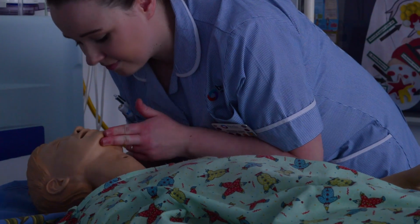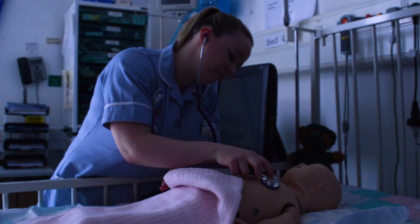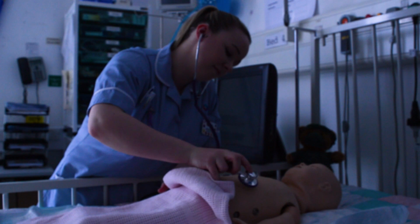I chose to do nursing because I've always wanted to help people, and nursing is one of those professions where that is all you do, you help people. And I'd love to look after young children, hence why I chose children's nursing. Just wanting to make a difference in their life, promote health and help them to be the best they can be and get the best quality of life.